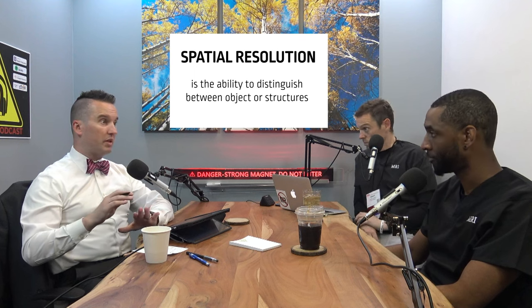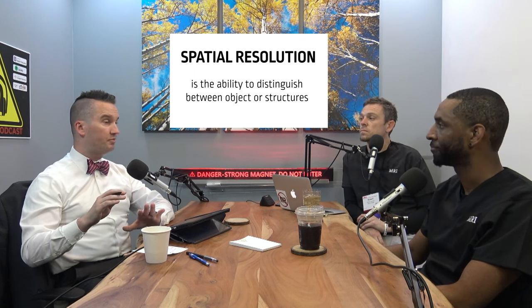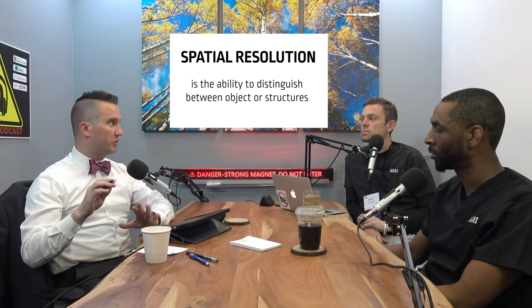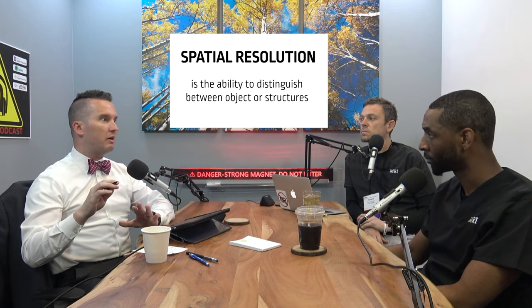And so now something important for everybody to understand is that with CT, you do not pay a time penalty for spatial resolution. You get it for free. CT has an insane resolution, like 2000 by 2000.